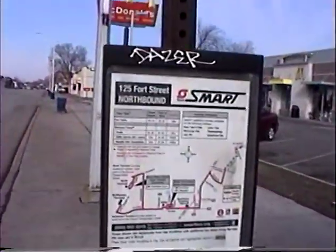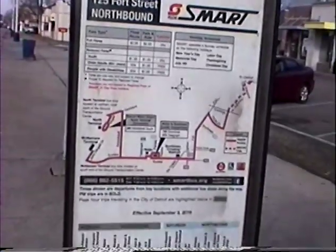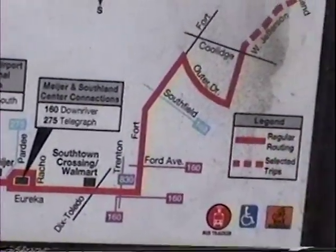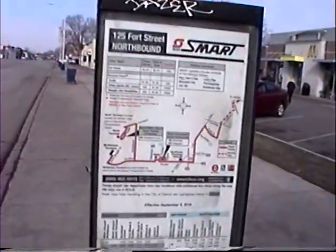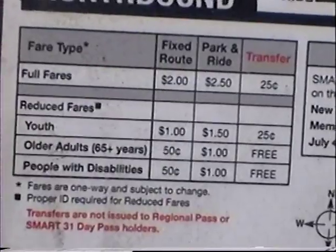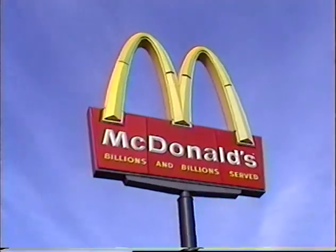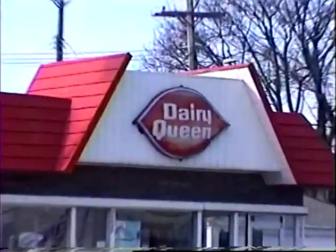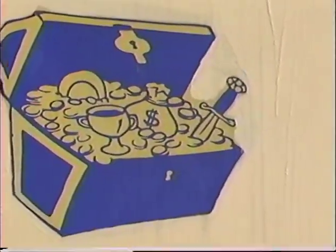You can get here by bus, too. This is the 125 Fort Street northbound, the SMART deal, and it even goes down there to Southland Mall. But cuts Outer Drive, or takes 4th Street and then Outer Drive, then West Jefferson. Full fares are $2. I actually got a couple burgers at McDonald's, which was nice. And then in the summer, I could have walked across the street and hit up Dairy Queen.